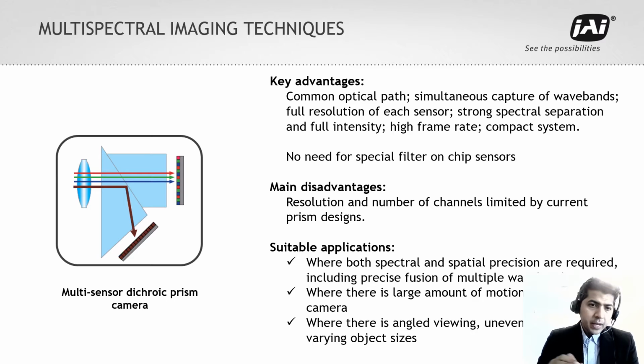But coming back to the main point, the goal here is to develop a camera system with the minimum number of spectral channels possible. So from that perspective, this limitation is not an issue.